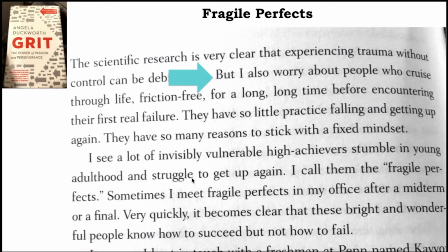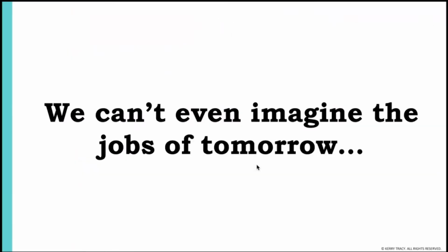So full disclosure, I am a recovering fragile perfect. And that's part of why I am such a STEM challenge enthusiast, because I see the potential that it has to set people up for success in their future. So the reality is we can't even imagine what the jobs of tomorrow are going to be. If you're teaching younger students, like second and third graders, it's impossible for us to know what kinds of jobs are going to exist for them with all the AI and different technology coming in. So I think it's crucial that we set them up with the skills and tools and mindset to be adaptable and to be able to fulfill what we don't even know exists yet, right?